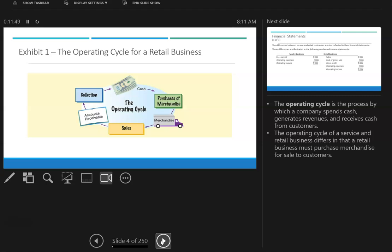Now, the operating cycle of a business, if you think about it, companies need cash. Now, cash is king. They always say that, but it's true. If you don't have cash, you're going to have a hard time staying in business. They need the cash in order to purchase the merchandise. The merchandise arrives in the store, and the goal is to buy enough merchandise to sell to keep the inventory as low as possible. But you need enough inventory so you can sell the goods.